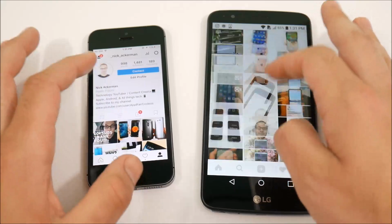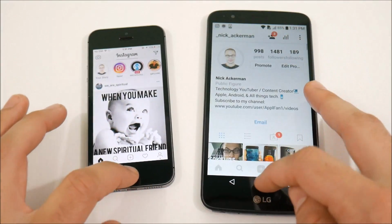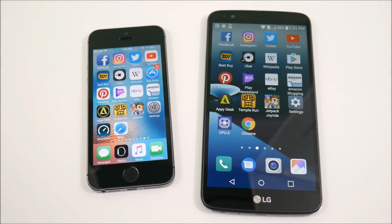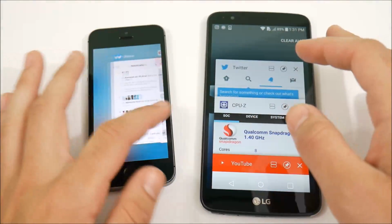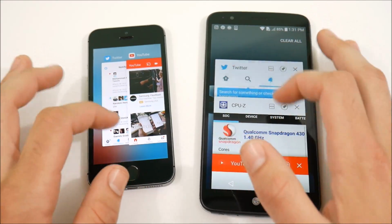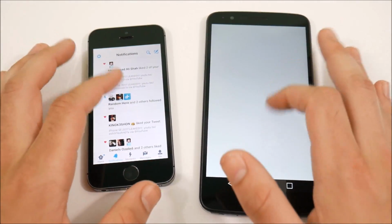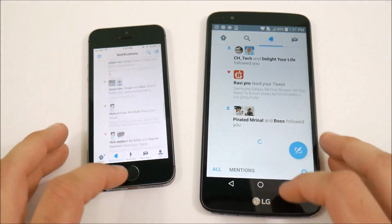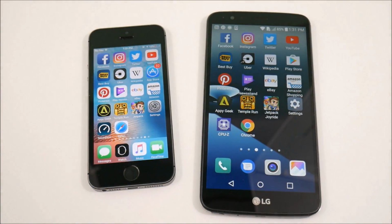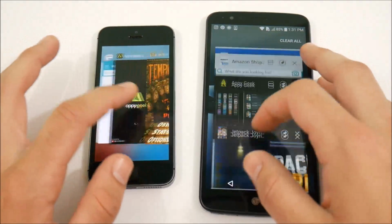Well, maybe it doesn't. No, actually, you see the LG is the winner there, because even though the iPhone 5S is holding a screenshot of the application, it's not actually open here. Let's go into Twitter here. You see nothing's happening there on the 5S. A reload there, and we're ready to go there first for the LG Stylo 3. So the Stylo 3 is actually better at multitasking so far.